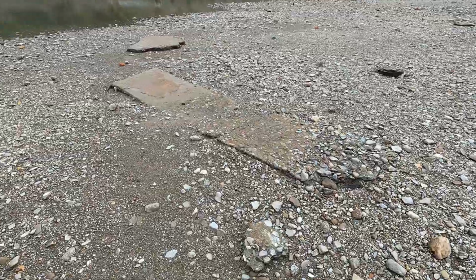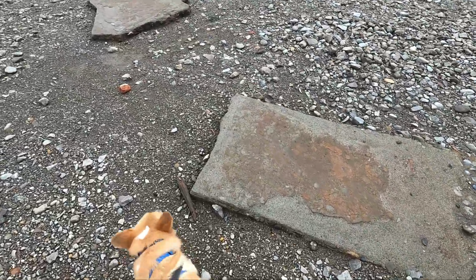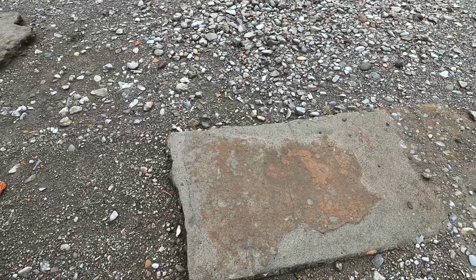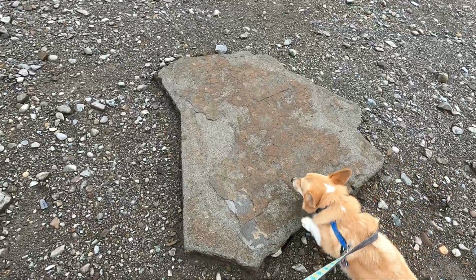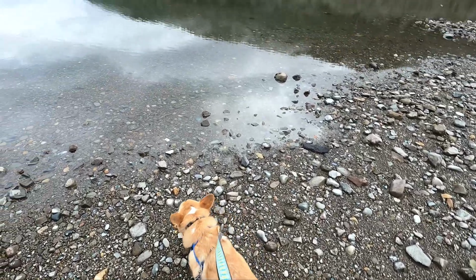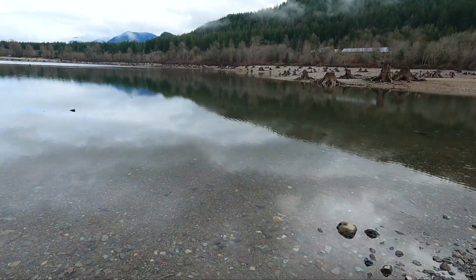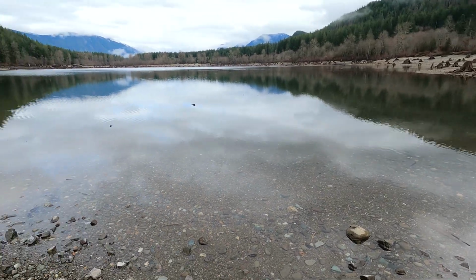Here's another section of old foundation. This is different in construction than what we saw at the other site. Angel's walking right over it. You can definitely see some more in the water there. So yeah, if this were to drop another 2 to 4 feet, we'd be able to see even more.